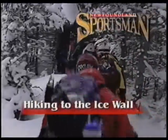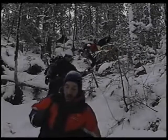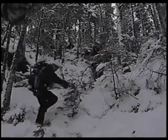The quiet walk-in gave Dwight and I time to reflect on our training and to build up our nerve. To us, this might as well have been Mount Everest. After climbing down into the gorge, I had to wonder what a guy like me who gets petrified painting the eaves of his house was doing here.